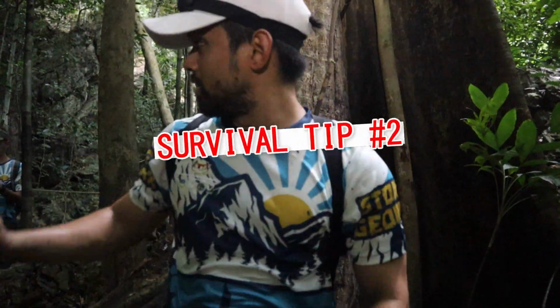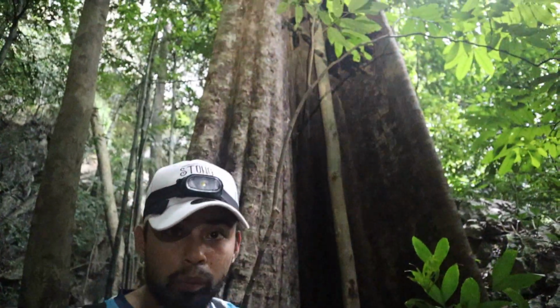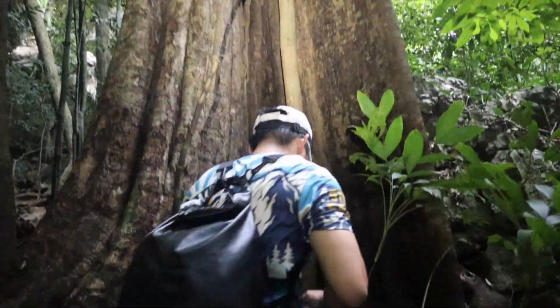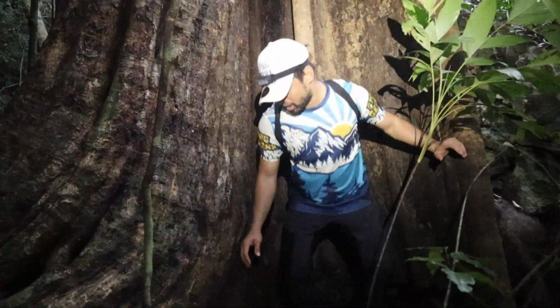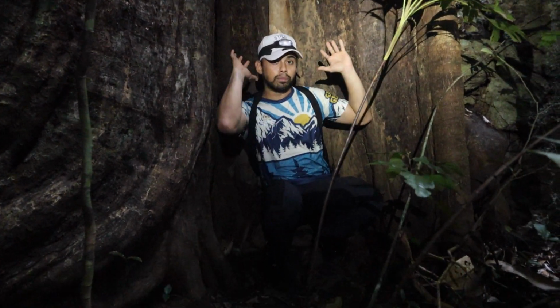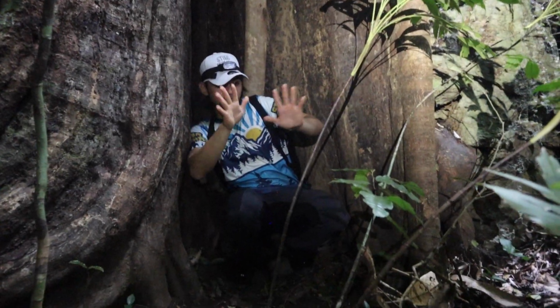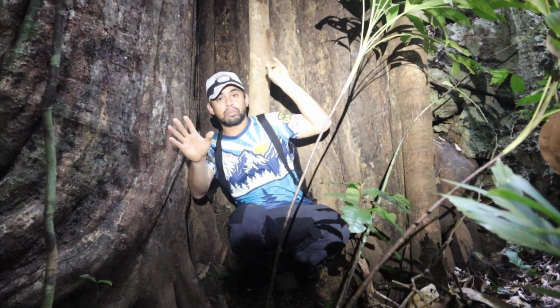For some survival knowledge, guys, if you are lost in the jungle, our tour guide taught us that if you find a tree like this or a root like this, if you want to be safe, go here and stay here. You can spend a night down here, not worrying about an animal jumping from the back on you. You get your front vision from here, so if an animal's in the front, this is the only place you have to be worried. From the back, no worries.